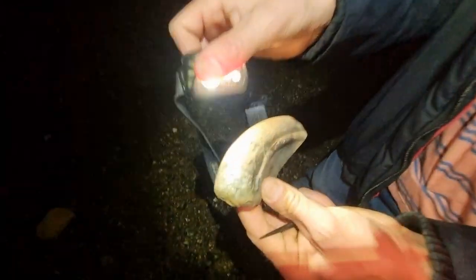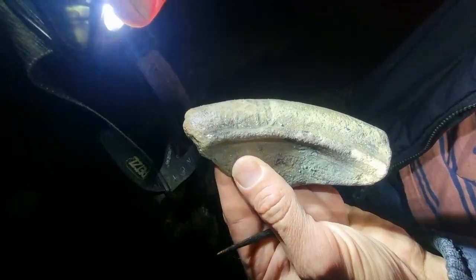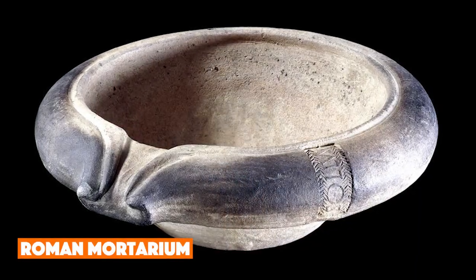Oh, yeah. This one's interesting as well. Doesn't look like anything, but that's actually a mortarium stamp. I can see that now. Yeah, that's fantastic. Mortarium. It's like a W, or an M. So probably made in Colchester or someone like that.